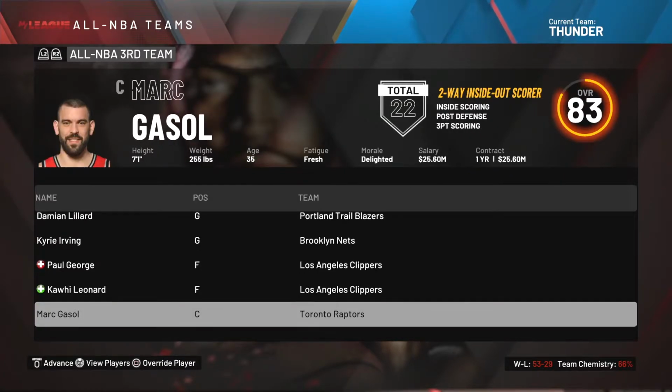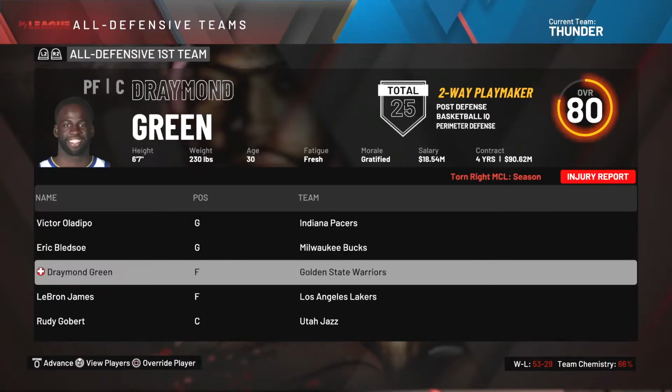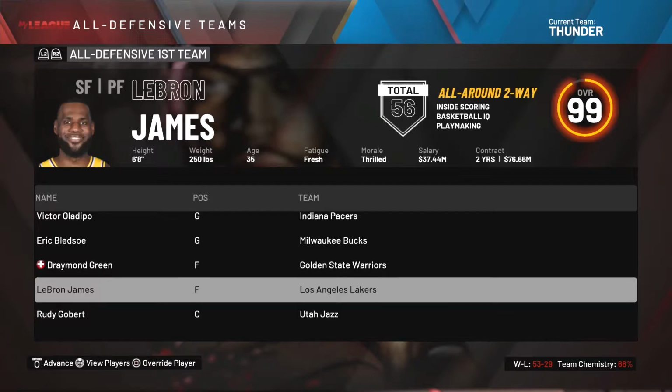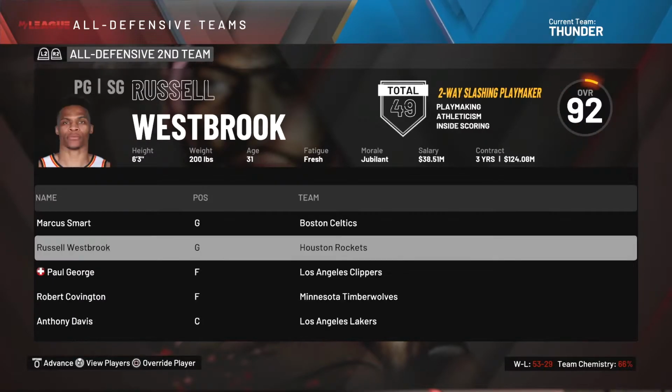As Paul George, Kawhi Leonard are both hurt. Wow, the Clippers might not do so good in this playoffs. As Draymond Green, torn MCL, he's gone for the season. Did we get anybody on these defensive teams? No. Paul George, Westbrook both make the second team, however.